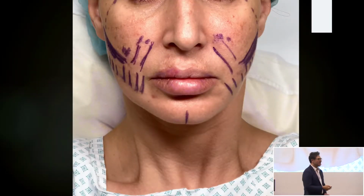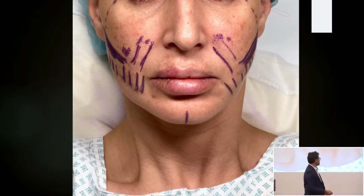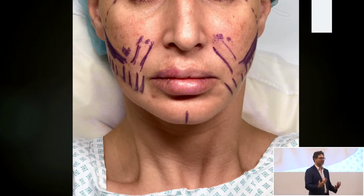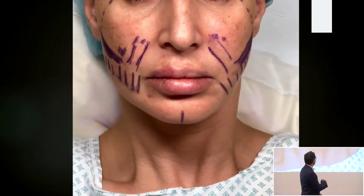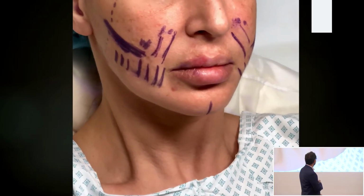So this is a case where it has been previously removed. This is a patient who has a permanent filler problem, had 2-3 trials of removal. Some of it was residual. She still has, again, I think one of the stigmata, no nasolabial fold because they've been injected full, but it still looks unnatural. It doesn't look pleasant. Again, I do the marking. I see where the areas are that need to be treated and removed.